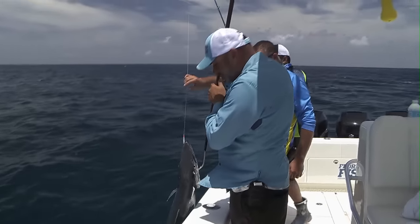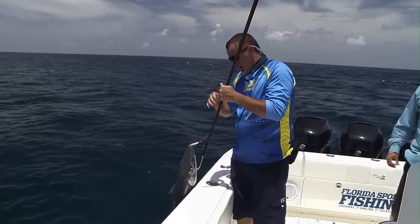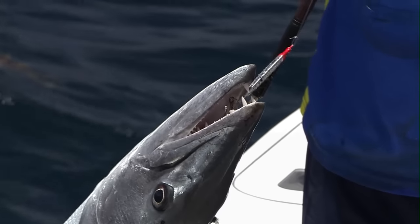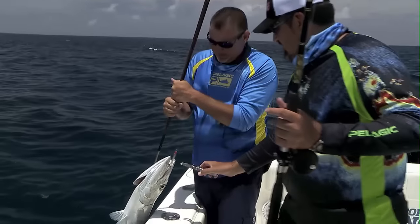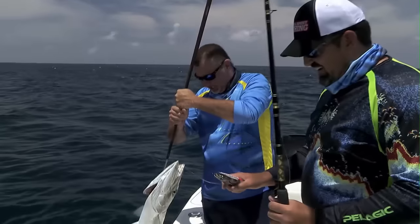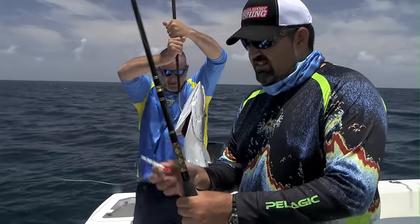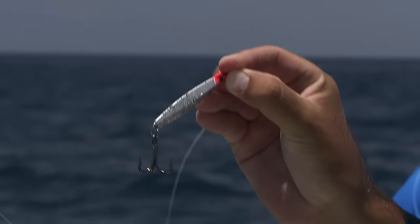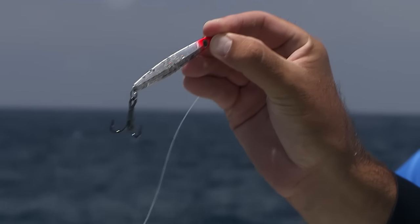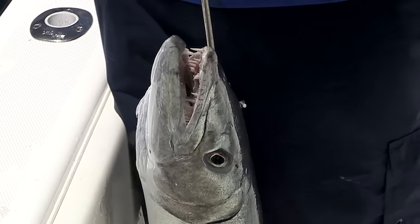Got him up. Dude, how about that? Look at that jaw right there. That's a big cuda. That is a big cuda, dude. That's a great catch on that little jig. Look at what he did to that jig. This jig was brand new, just so you guys know. Not anymore. Of course, barracuda's not on our menu.